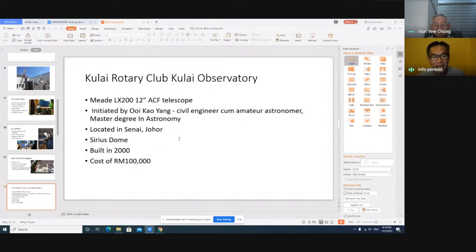Okay, I'm sure a lot of you are also not aware of this observatory, but it was built in 2000. And it was by Mr. Wei Kao Yang. I think Dr. Chong mentioned him. He actually got a master's degree in astronomy, I believe from Swinburne University, I think an online course. And inside it, they actually have a 12-inch Meade telescope.